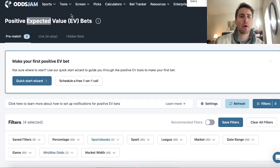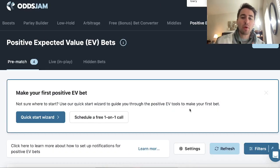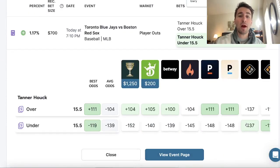I've explained this before, but what you really need to understand about sports betting in general is sportsbooks imply win probabilities through their odds. So here the under is favored. The under is more likely than the over. The sportsbooks are telling you the under is the favored outcome. It's more likely to occur.